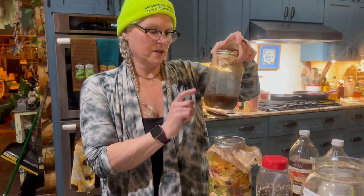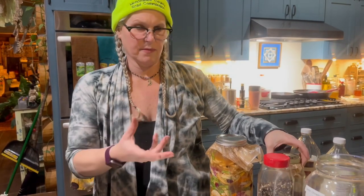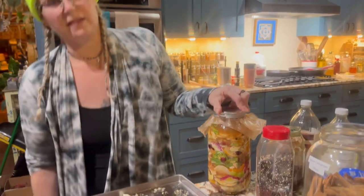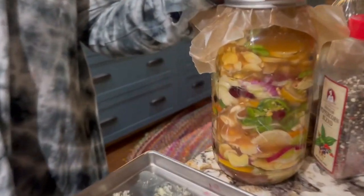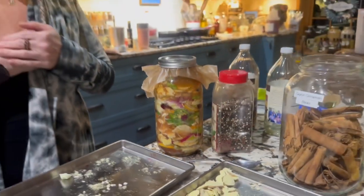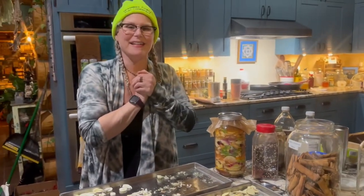Now this one I used the turmeric powder in, but since I had some of the fresh turmeric, it is in there. But look how beautiful that is and how simple that is. And it'll help keep you, get rid of those pesky little things that come our way.